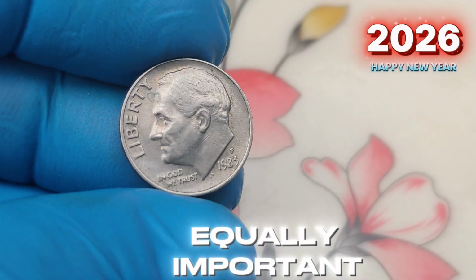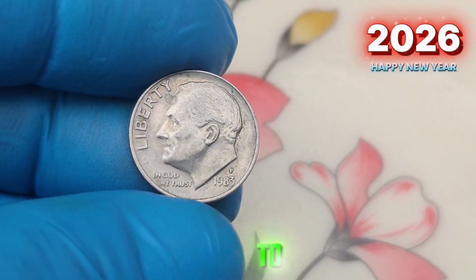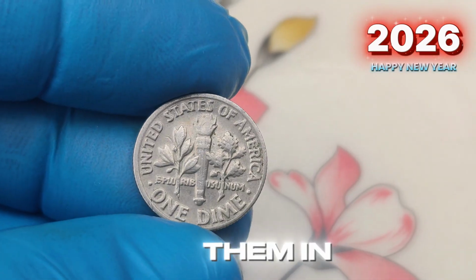Preservation is equally important. Coins that are cleaned improperly, scratched, or exposed to damaging environments can lose significant value. Serious collectors handle coins carefully and store them in protective holders.